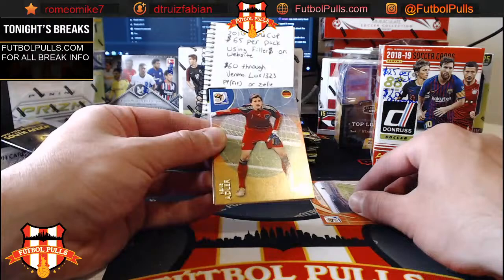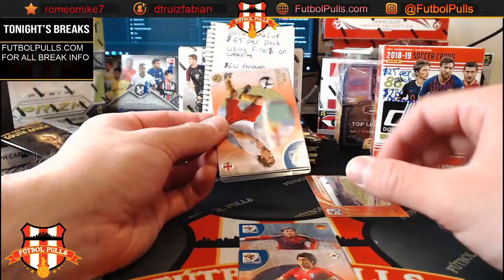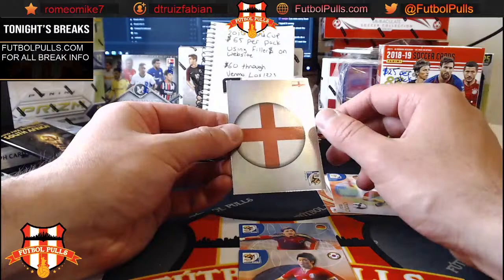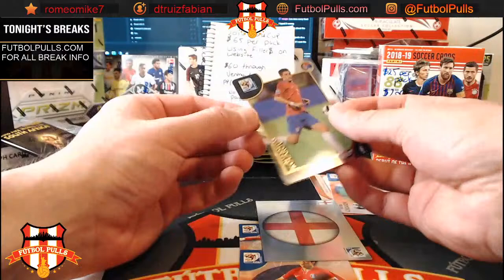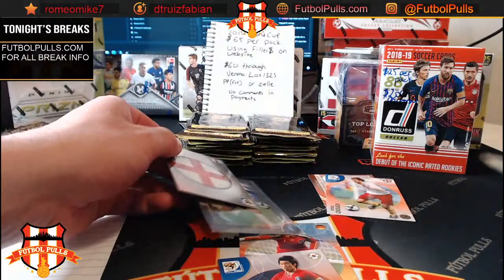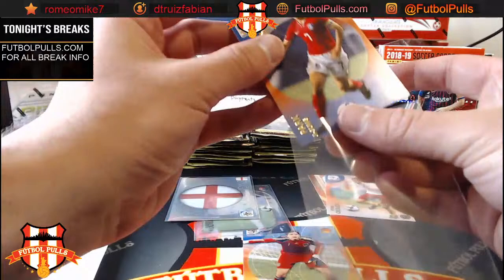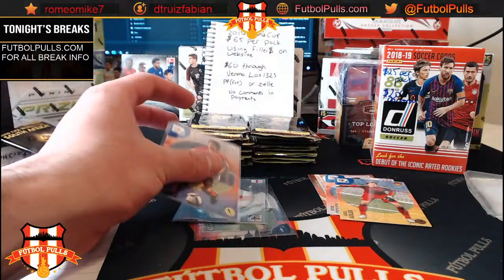Peter Mokaba Stadium. Renee Adler. Park Ji-sung. All right, there we go. United legend. Peter Crouch. England. And an Alexander Kolarov. A young Alexander Kolarov. Where did Kolarov play back in 2010? Lazio. Definitely a much better pack than the last one, for sure, but still pretty bad.